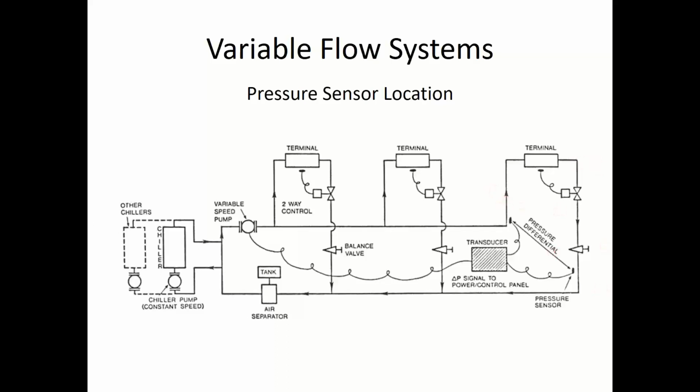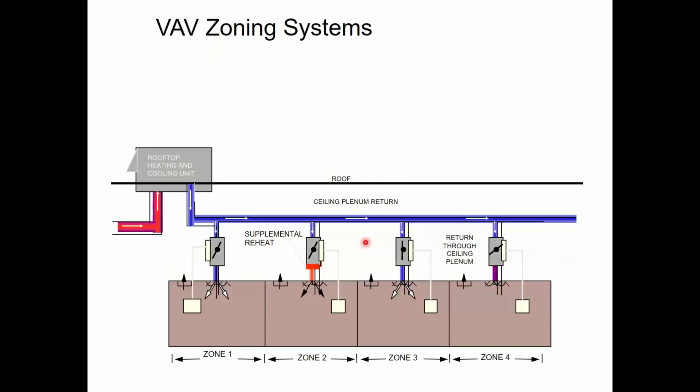I need to measure pressure over here at the furthest one and control the pump speed for that. If I can get enough pressure to operate this terminal over here, everybody upstream must be getting enough pressure too. That's why I control the farthest one. If you have a VAV airside system, which once again, that wasn't the focus of today, but I'm just mentioning it, you would do it the same way you do the pumps.